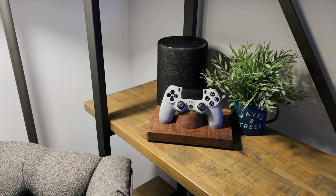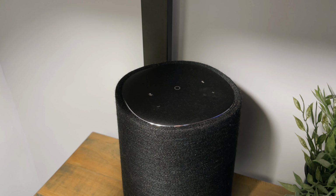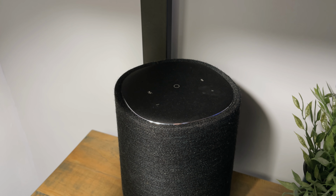And this is the Harman Kardon Citation 1, and I use this for voice commands and playing the odd lo-fi beats during the evenings or when I'm not watching TV.